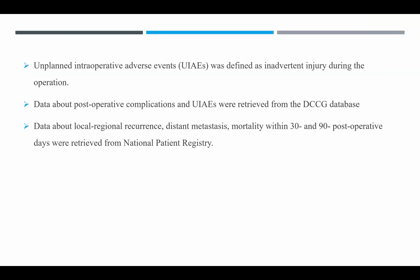Unplanned intraoperative adverse events were defined as inadvertent injury during the operation, and were also noted. Data about postoperative complications and unplanned intraoperative adverse events were retrieved from the database. Data about local regional recurrence, distant metastasis, and mortality within 30 and 90 postoperative days were retrieved from the National Patient Registry.